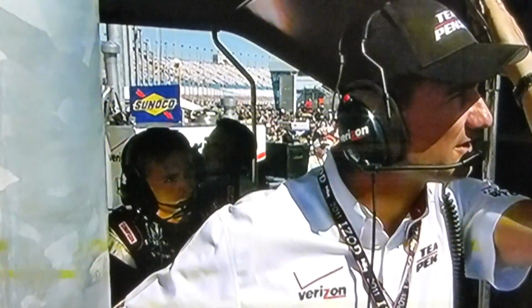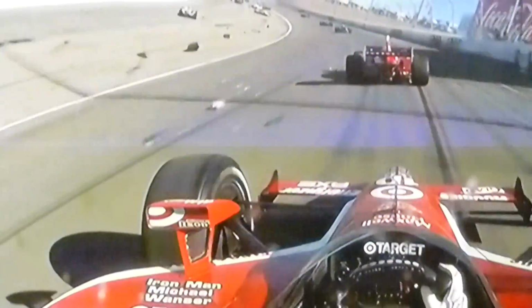We saw J.R. Hildebrand out of his car. There is Dario Franchitti. Somehow he managed to get through the carnage, but Will Power did not. They are going to stop you in pit lane on the right-hand side out the drivers as they hit the cars. What Franchitti was alluding to is there's nothing you can do avoiding the debris that's on the track. Well, there is debris everywhere.